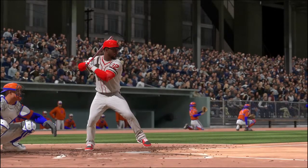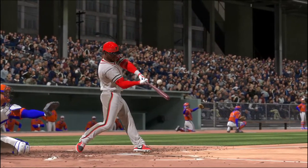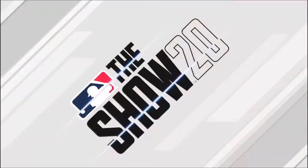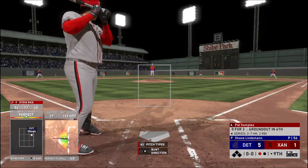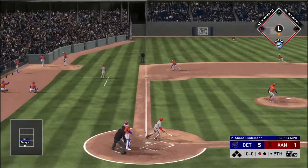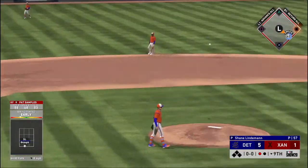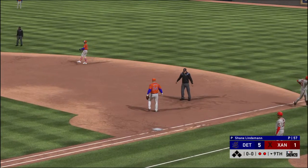What a great feeling right there as he circles the bases. Finally able to get this offense potentially going with one swing of the bat. Being shut out all game, but not anymore. Stepping in now, Pat Sample. Hit down the third baseline. And the off-balance throw beats him at first, and that's a tough play.